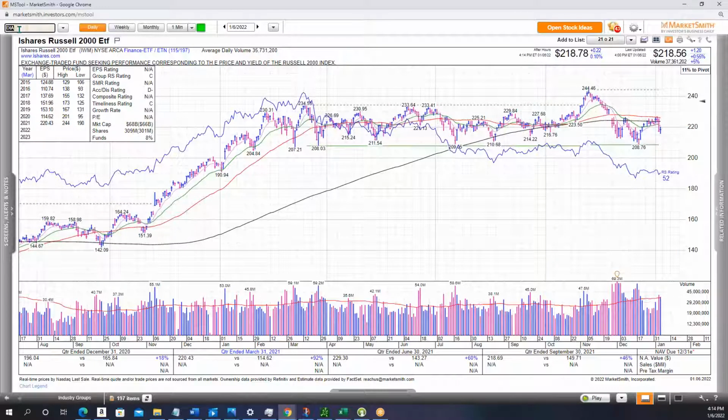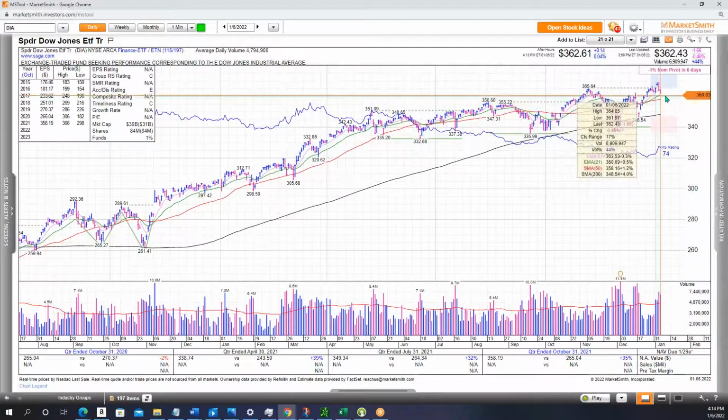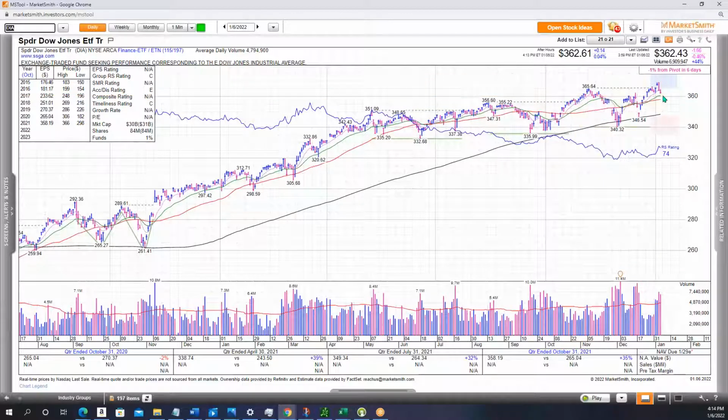And lastly, on the indices here, DIA, the Dow, the sole stander above the 21 EMA from the major indices. As you can see, three bad candles really closing at the bottom of the range 3 days in a row, but holding on to this 360 level, holding on above the 21. That's really the key level I'm watching, is if the DIA has a harsh break below 360, that wouldn't be a great sign in my opinion, as well as these previous lows.